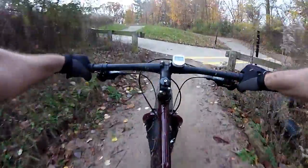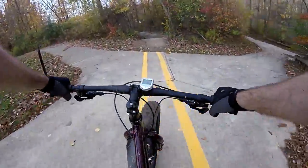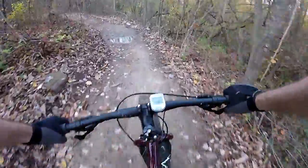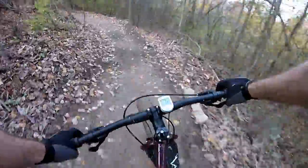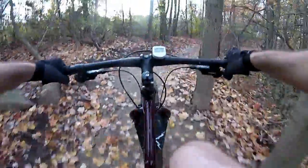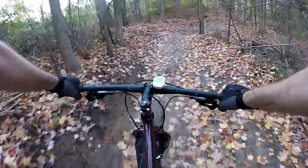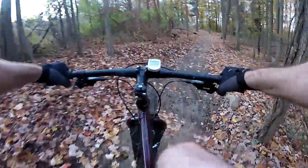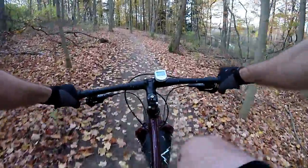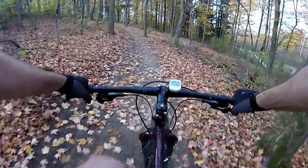That was a bumpy berm. More water. Woo! Sliding down the hill a little bit.